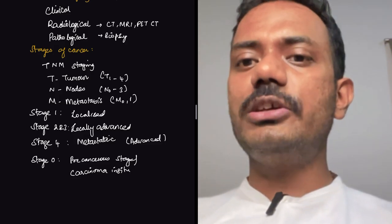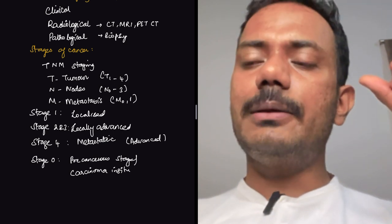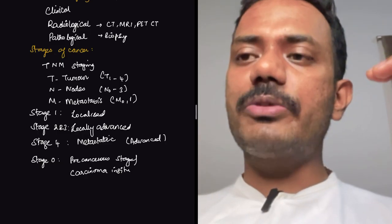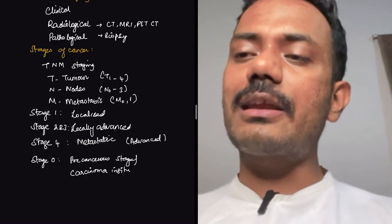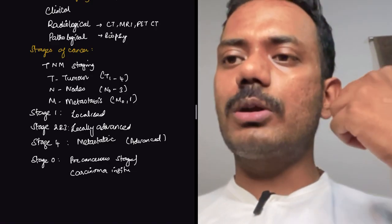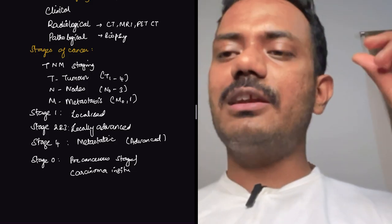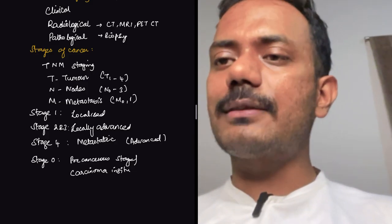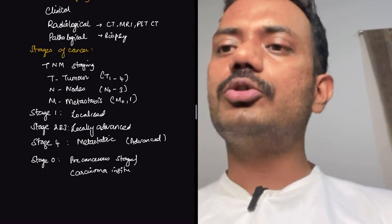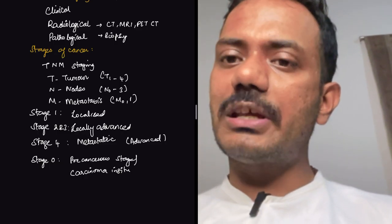Stage 0 means the precancerous stage or carcinoma in situ. In previous videos, in the screening videos also, we have seen there are some signs by which you can diagnose cancer even before it comes. These are called precancerous lesions. For example, in oral cancer, leukoplakia or erythroplakia, which are whitish patches or reddish patches in the oral cavity. These are precancerous lesions. These are not exactly cancer, but they have the potential to be converted into cancer. So if you cure at that stage, then it prevents cancer.